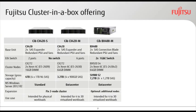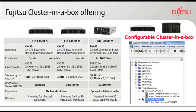So let's have a look at the offering in a bit more detail. So we've got 3 predefined part numbers. So 2 of the CX and 1 of the BX. You don't need to concentrate on all that. There's quite a lot of detail up there, but just to say that these part codes are set up in distribution, ready to go. But what we also offer is configurable Cluster in a Box.